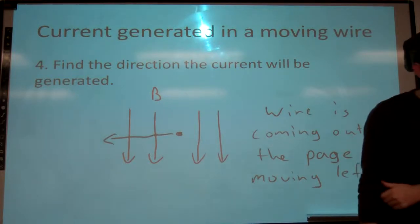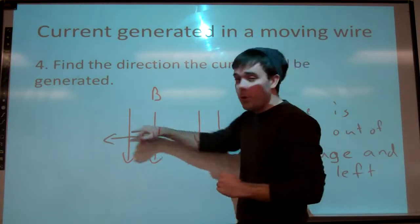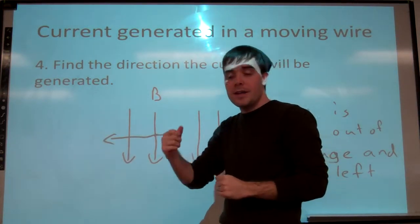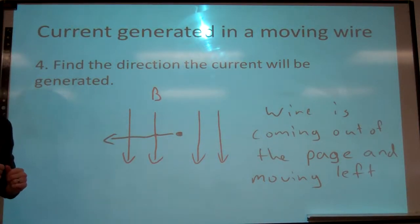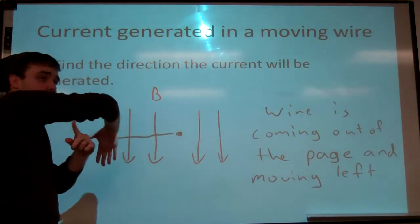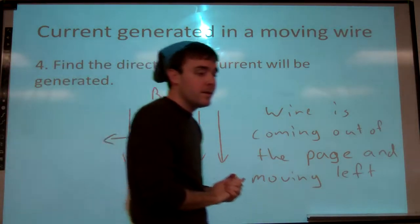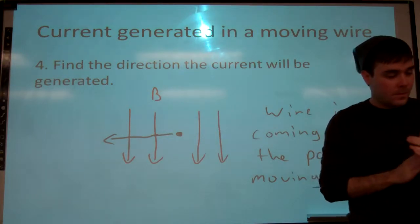And last one. So this time you have the wires going like this. It's being pulled that way, but it's pointed this way. Does that make sense? So the current's either going to be going into the page or out of the page. So you guys try figuring it out. Magnetic field needs to be down, motion of the wire is that way. Force is coming out of the page. So what's the current doing? Out of the page. Okay. Any questions on these?